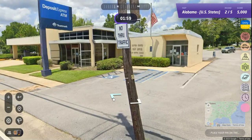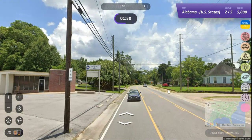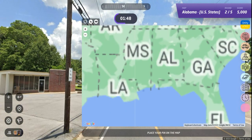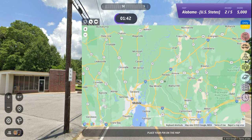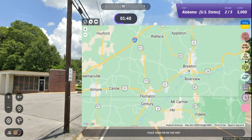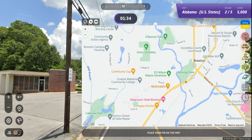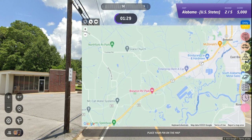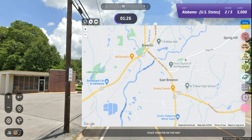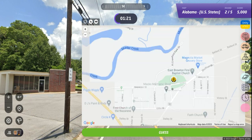Yep, I see a post office there. And is it East Bruton, Alabama? East Bruton. East Bruton. So should we go in and look for it? Could be good. Where is the 31? There's the 31. Oh, here's Bruton to 31. Saw that sign for McDonald's on Highway 31. And is there East Bruton? Here we are. Fort Crawford Cemetery. Okay.